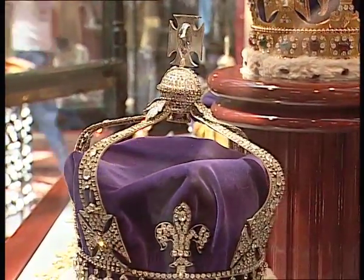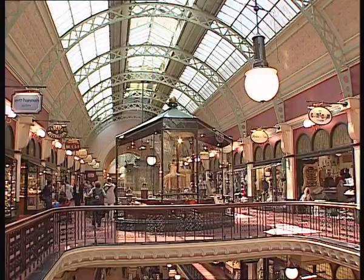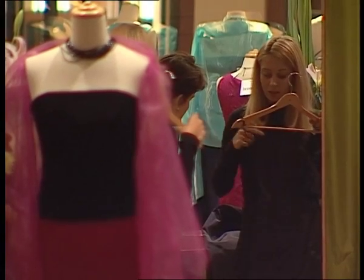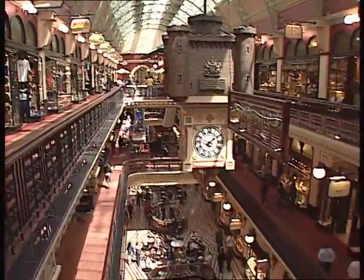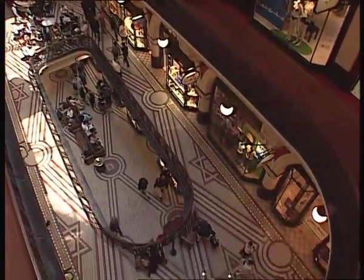In the middle of the gallery there is a showcase with the Queen's Memorial that revolves in between the exclusive displays. Today there are about 200 cafes and shops under the huge glass dome. This is a great shopping experience despite the high prices.